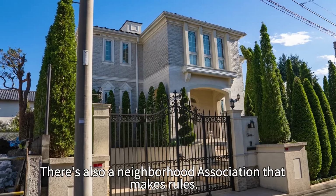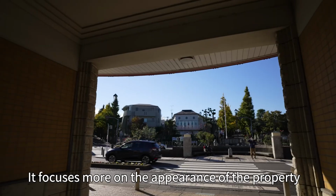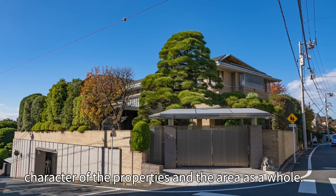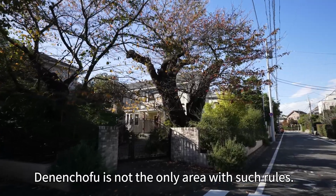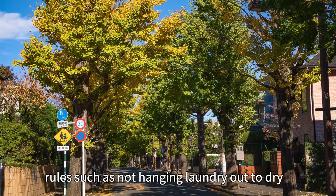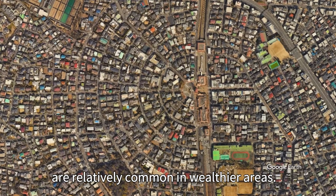There's also a neighborhood association that makes rules. It focuses more on the appearance of the property and how you should live in the area. It was set up to preserve the scenic character of the properties and the area as a whole. Denenchofu is not the only area with such rules. For example, rules such as not hanging laundry out to dry facing the street are relatively common in wealthier areas.